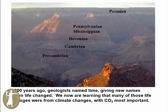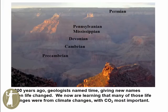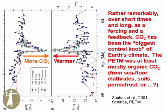They didn't know why the things died. For some of these lines, we still don't know. But one of the lines is a meteorite that killed the dinosaurs, and the other lines for which we now know look like climate changes. And several of them have CO2 as the driver of the climate change. And so you go back in this history, and here's one.